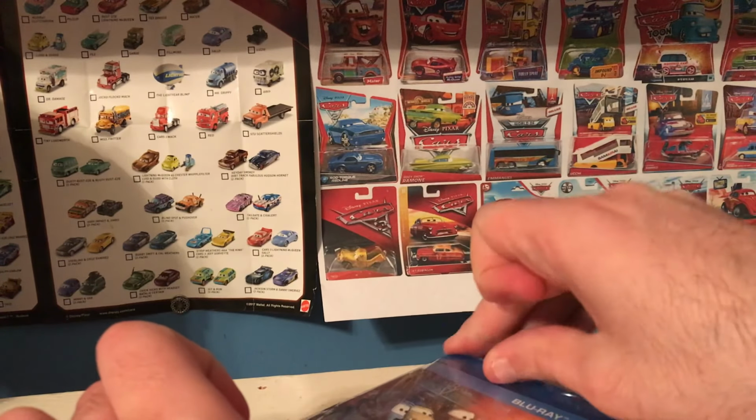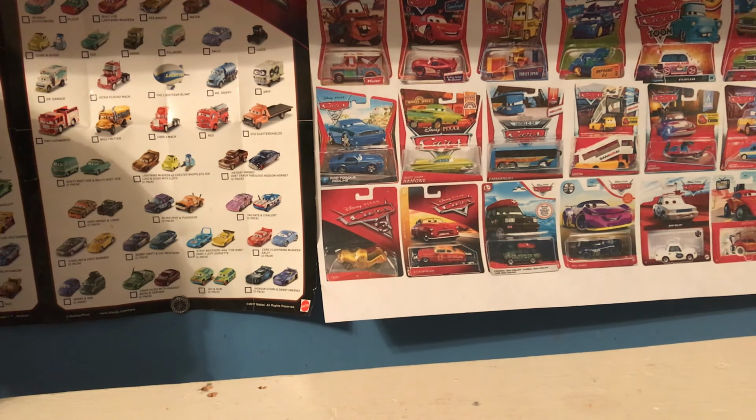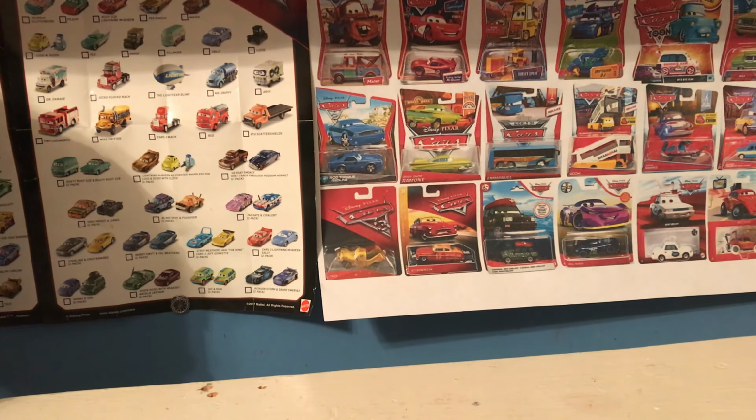All right, now we should be good to go. I'm very excited to get this. I've been wanting to do a video on my car's physical media collection for a while. Very cool to get to add something to that collection. It's not every day that happens.